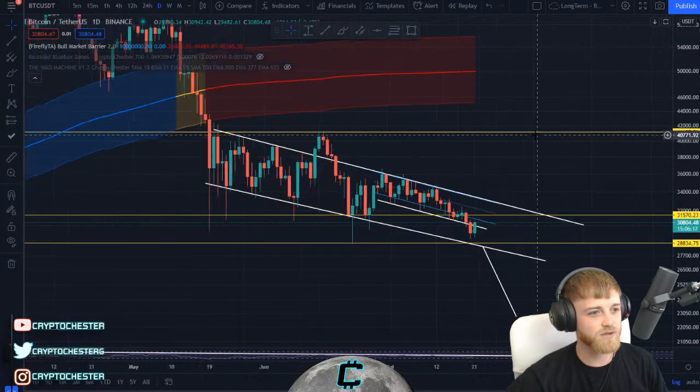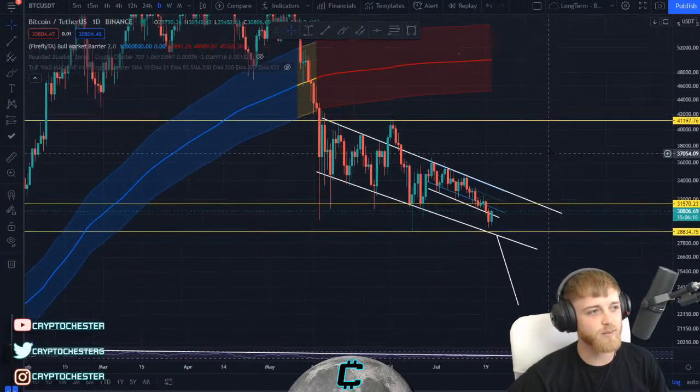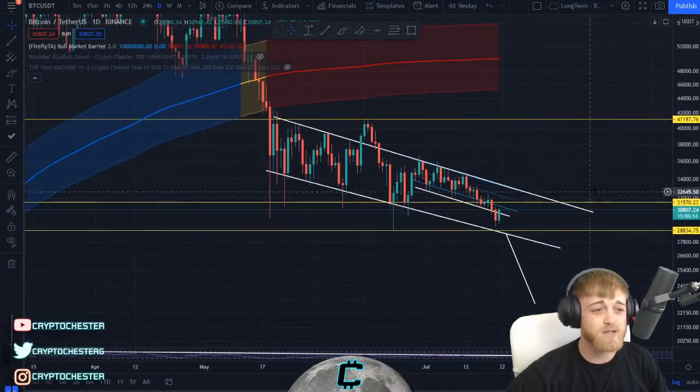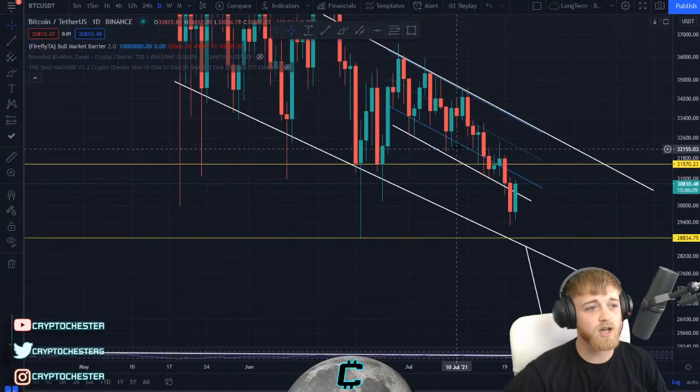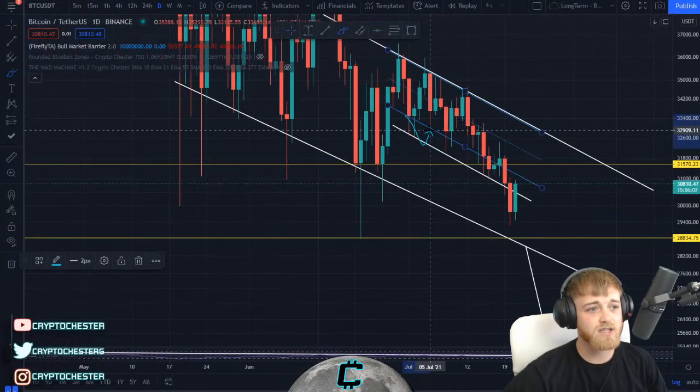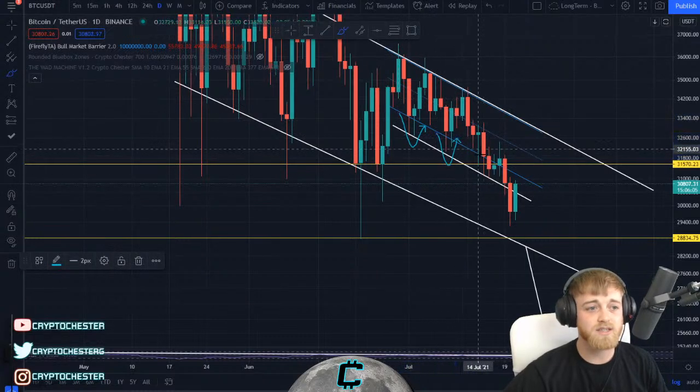Let me get rid of these blue box zones for now and just do a little bit of a summary. As you can see here, falling price channel, we've been in it for quite a while. We've got another channel inside of that zone. We've got a trap zone on the lower side of this channel, and we have seen quite a few traps coming through continuously, right?